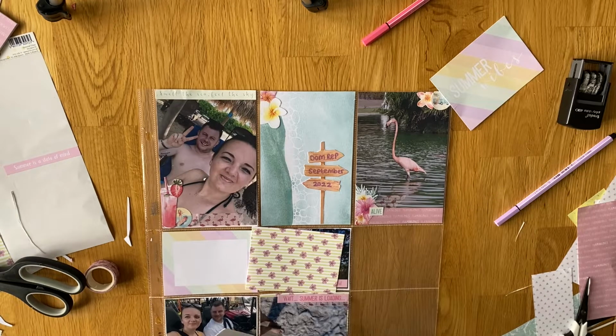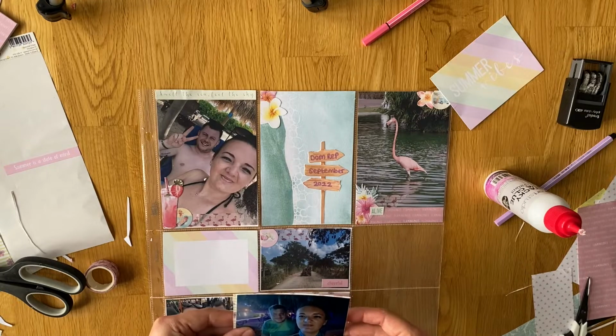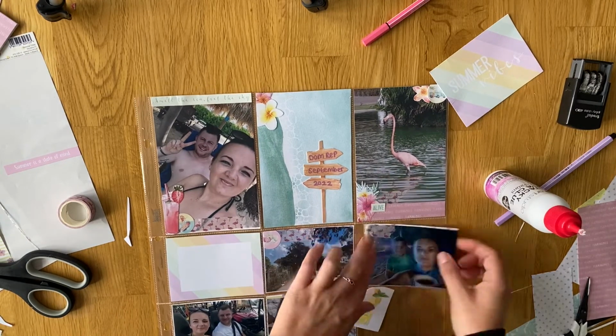They had all the sun lounges along the beach. They had fire people, can't think what they're called. And yeah, loads of music and everyone was dancing and stuff. So it was really nice. We stayed for a couple of hours. So I got a picture of Joe and I just chilling out on the beach with our drinks.